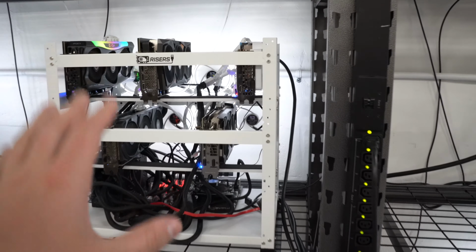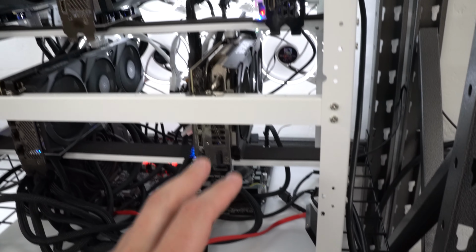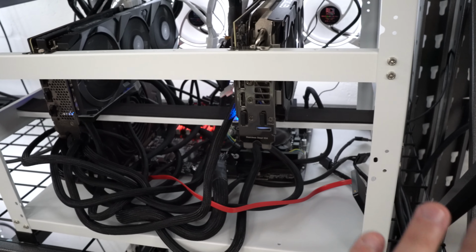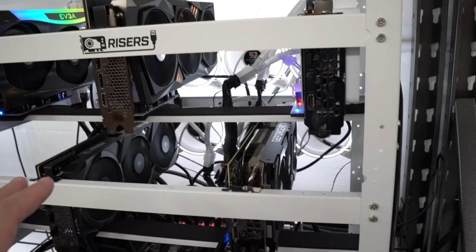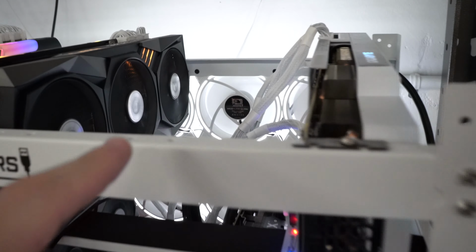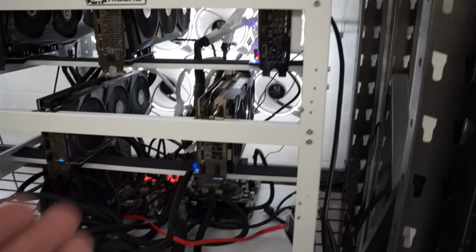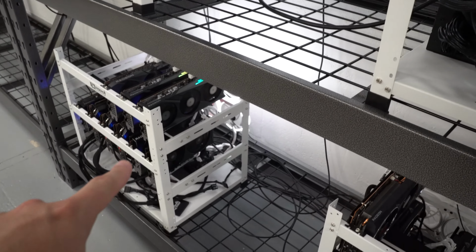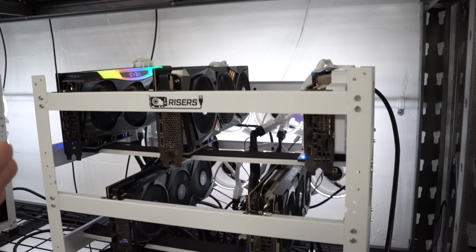So this frame that we have right here currently has 5 of the cards, as I said before, and we want to add another power supply. However, this is getting a little cramped with the 2 power supplies and the RTX 3080s. We do have to put the fans on the back of this frame because these cards are just very long. And for other cards like the 6600s or 6600 XTs, the frame is great. You really don't need anything bigger.